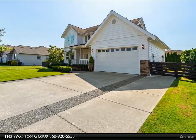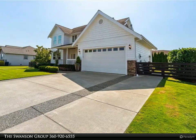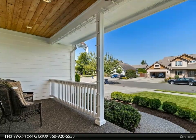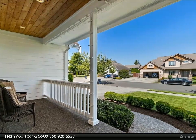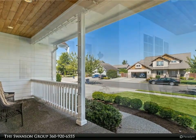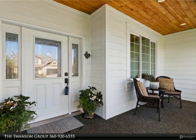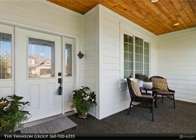Great floor plan. The main floor offers a den inside the front door, a dining room, a spacious kitchen with island, and a family room featuring a gas fireplace. Open up the French doors off the kitchen to overlook the private and sunny patio and backyard with views of Mount Baker. Upstairs there are 4 bedrooms and 2 full baths.